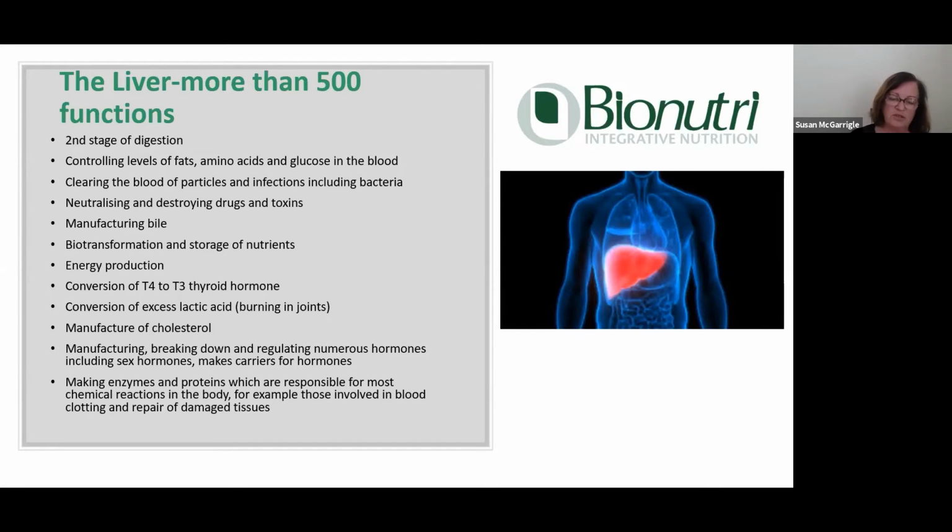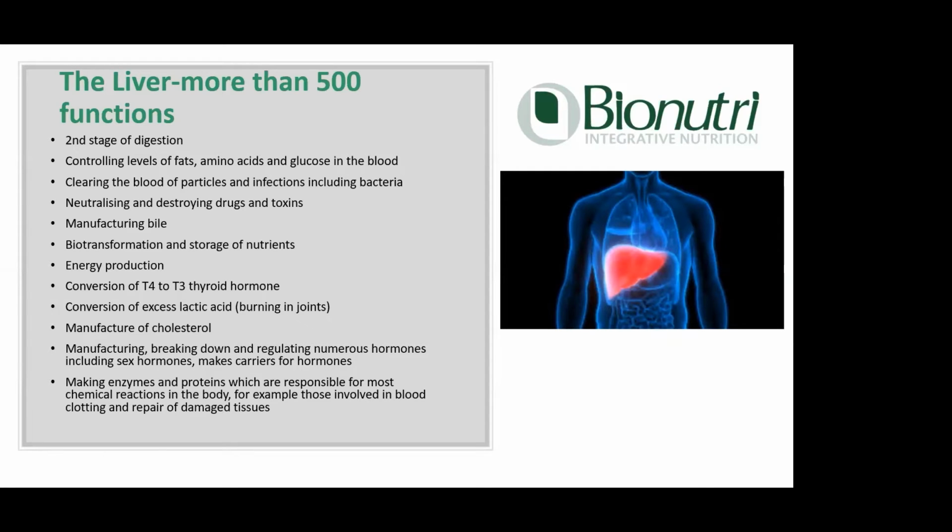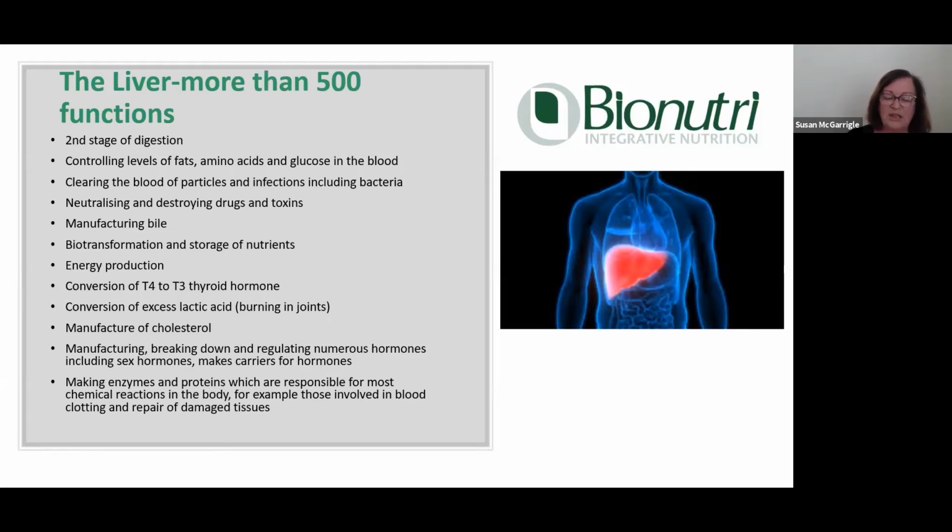And I'm going to be talking a lot more about bile as we go further on into the lecture. Biotransformation and storage of nutrients, things like vitamin D, which is very important. Energy production. A lot of our clients are lacking in energy. Is it because their livers are subclinically suboptimal in function? Another thing which I always use tyrosine for is if somebody has a thyroid issue, because conversion of T4 to T3 thyroid hormone occurs in the liver, and also reverse T3 is manufactured as well, and we'll look at that a little later.